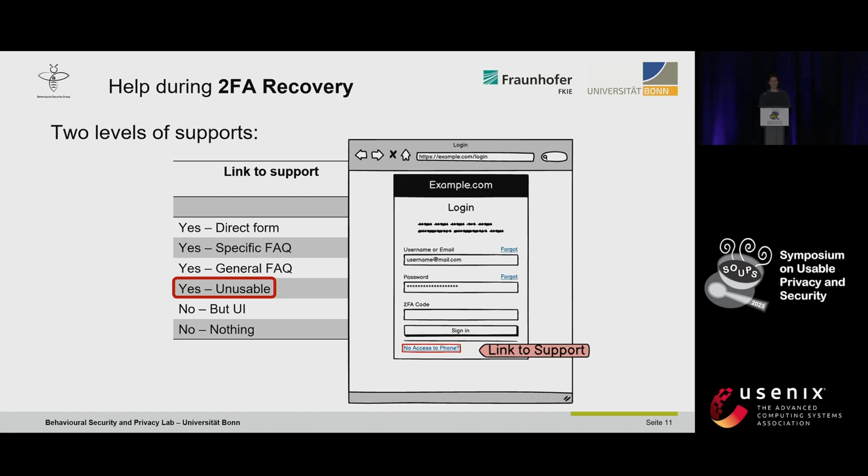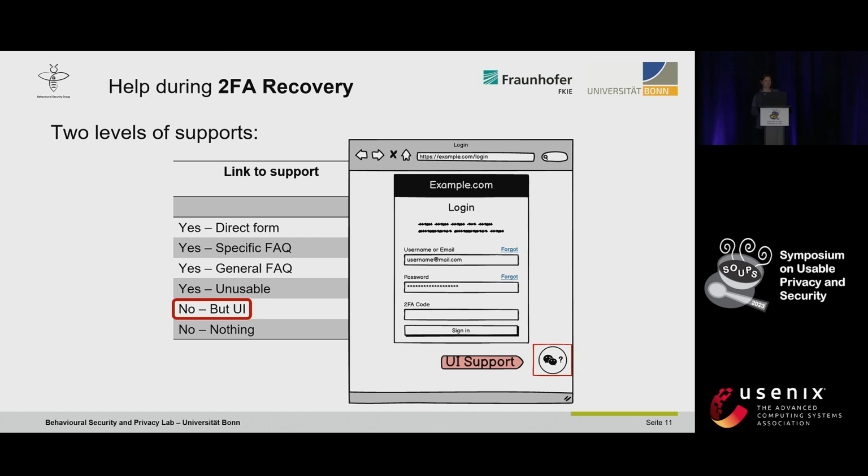Then we had cases where we had a link, but that didn't help at all. So for example, in one case, we had the button of account recovery, but when we clicked it, we were just directed back to the login screen, and that was where we started. So we could do that over and over again, and it didn't end up anywhere else. Then we had cases where we didn't have a direct link, but an always visible support chat that we could then use to try to find help. And then we had cases where there was nothing at all, so nothing a user can click to receive help.